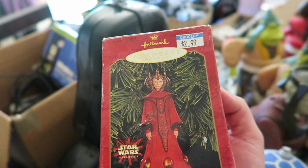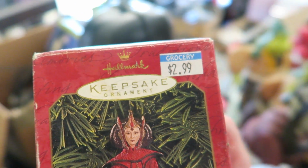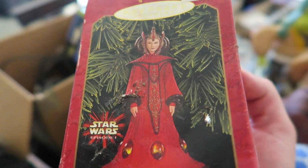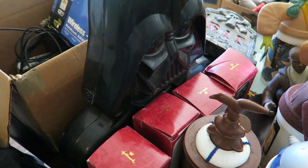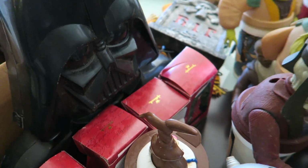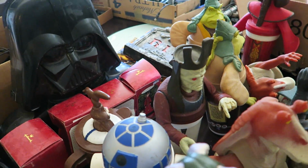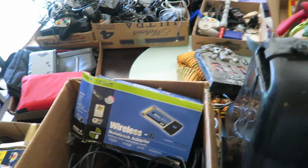These things were there. I know they say like $2.99 on them, so that's probably not a good sign, but they are Hallmark keepsakes, and I know some Hallmark ornaments can go for quite a bit, and it's Star Wars. I don't think they're worth much though. I think I looked it up afterwards and they're kind of okay, but there's 4 of those. I don't know. The Star Wars stuff is probably the most questionable, to be honest. But then we got quite a bit of video games and stuff like that. So let's keep going through it, and I'll show you what I got here.